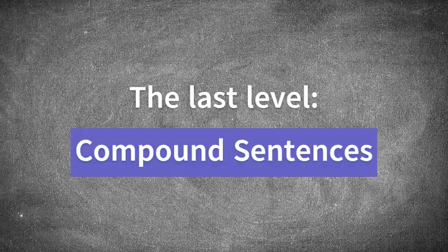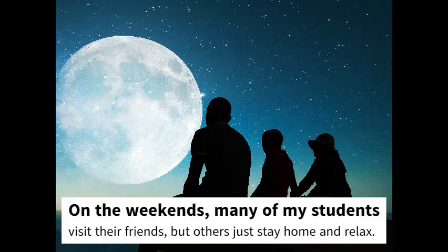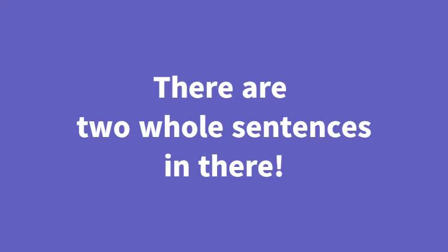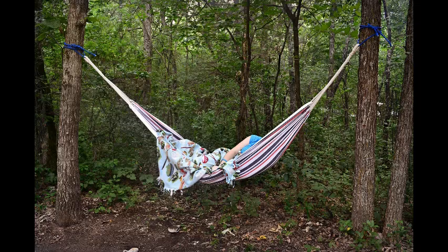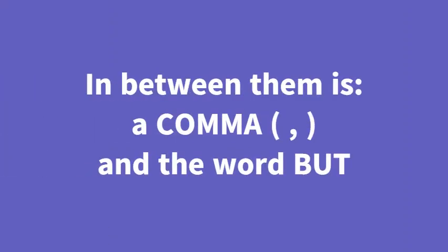The last level we'll talk about is compound sentences. A compound sentence is one which contains at least two complete sentences. There can be more than two, but let's keep it simple today. On the weekends, many of my students visit their friends, but others just stay home and relax. There are two whole sentences in there. The first, on the weekends, many of my students visit their friends. The second, others just stay home and relax. In between them is a comma and the word but.